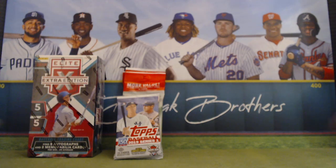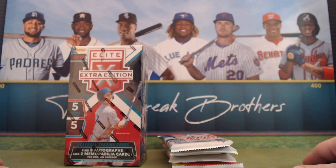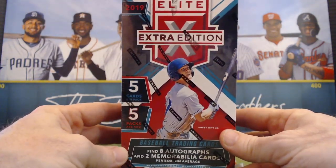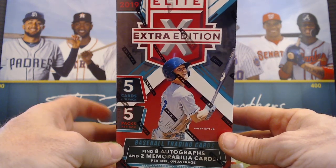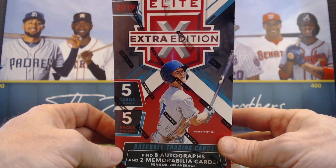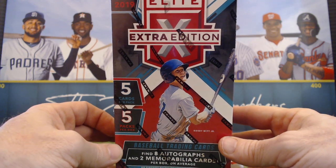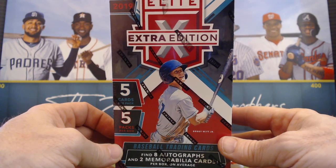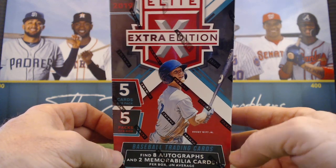So again, what we got left here is some hot packs. So we're going to open up a box of this. If you guys haven't seen it, I don't know if everybody collects relics, but both of us in the Break Brothers do collect some prospects, and some of the guys that are college, Team USA, and things like that. Knowing that the next Trout's right around the corner. Well, Trout maybe not, but the next Cody Bellinger or like that might be right around the corner, and this is where you get their initial cards. So these are really cool.